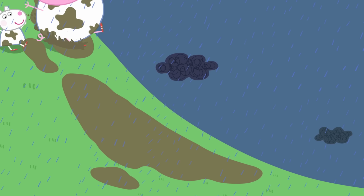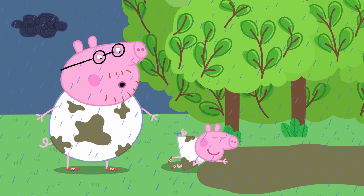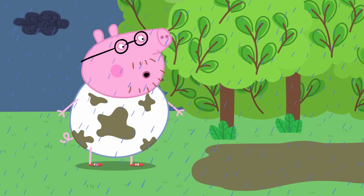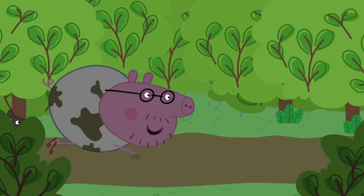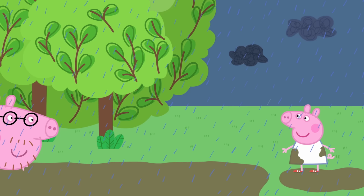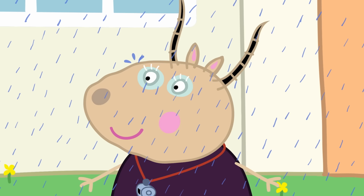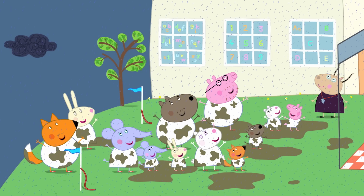Whee! Peppa and Daddy Pig have arrived at the big trees. Oh. Everyone must crawl under the low branches to finish the race. That does look fun. Everyone has made it to the finish line. We have raised enough money to fix the school bell. Hooray! Oh, Mr. Bull will fix it tomorrow.